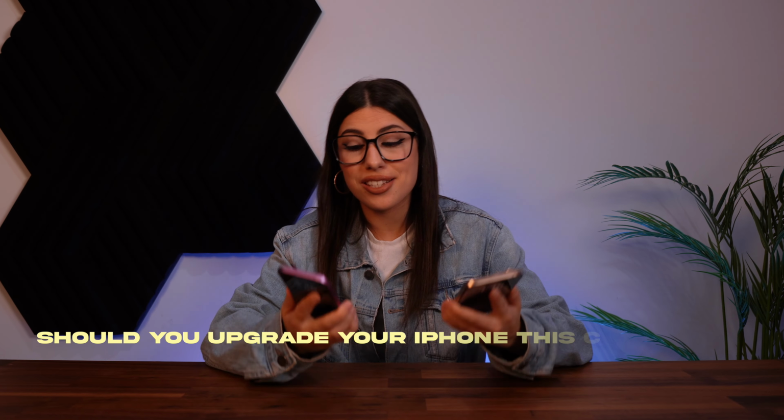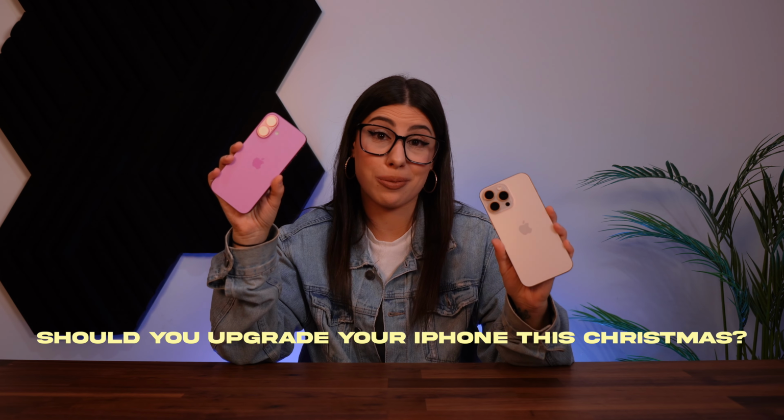So the question is, should you upgrade your iPhone this Christmas? If you're coming from an iPhone 12 or below, maybe even a 13, actually I think that's kind of borderline, well then I would say yes. We all know the history of older iPhones slowing down, but that shouldn't be the only reason why you upgrade. You would want a whole new and complete experience with the phone, and hopefully by the time Christmas rolls around, Apple Intelligence is here, which will make these phones that completely new experience. I'm personally really excited for it.